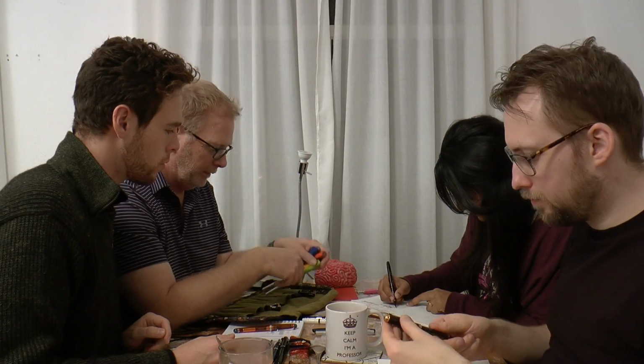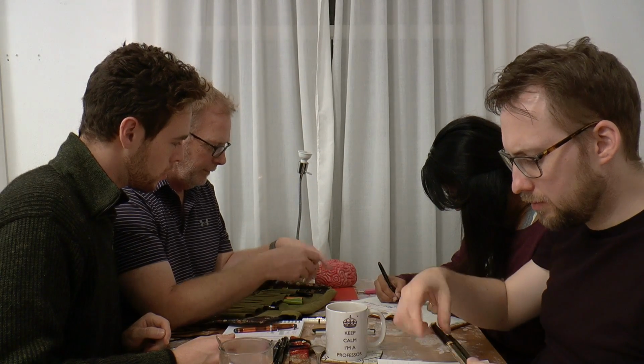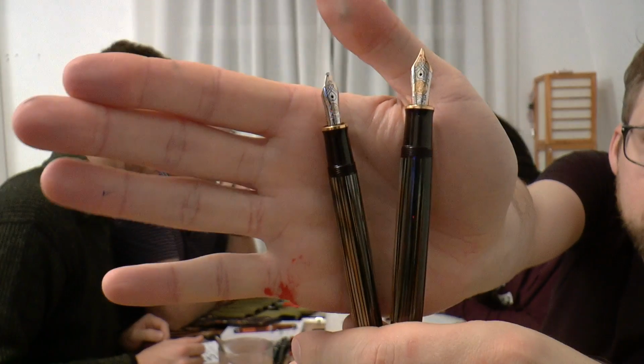Oh, that's the M800, and his little brother, the M400. Both in tortoiseshell brown, so good. I like brush pens, it's so fun. Very nice finishes.